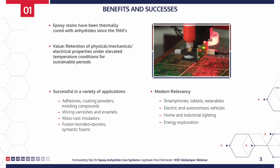Home and industrial lighting, specifically LED systems, where the diodes require encapsulation with a water-white epoxy. And energy exploration, where I referred to before the syntactic foams. These are now finding use as a very effective thermal insulator, specifically for rigid pipe used for deep water applications. So the basic value that these epoxy-anhydride systems provide have now been used for a variety of different applications, starting primarily in the electrical area and now moving into a variety of different uses and applications.